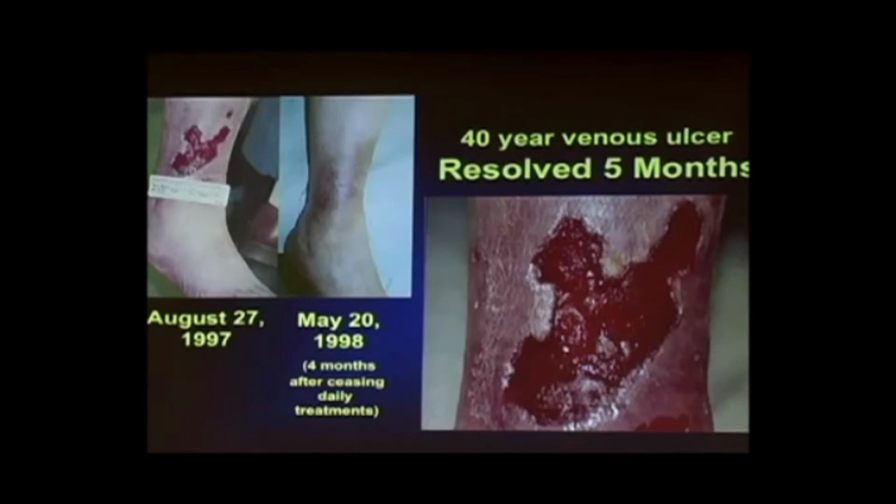Here's the wound 4 months later, still looks great, hadn't broken down again. I saw him last January 2009. Again, 11 years later, his leg looks beautiful.